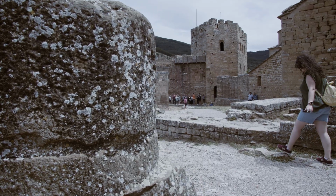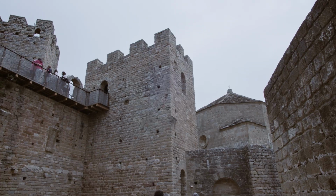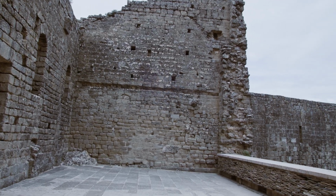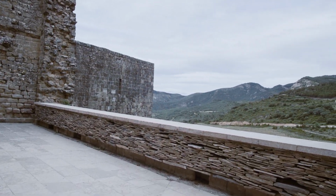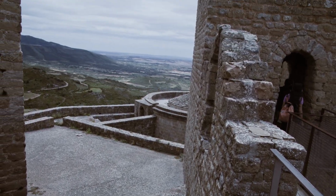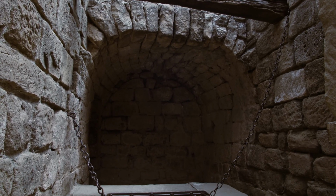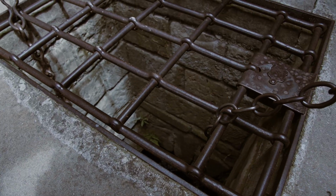Later, King Sancho Ramirez ordered the construction of more buildings that served as residences. This part of the castle is known as El Mirador de la Reina because of the large balcony and beautiful views it had. Next to these buildings stood the south tower that was used for surveillance from this angle of the castle. In the center of the patio are the remains of what was a cistern, which was used to store water.